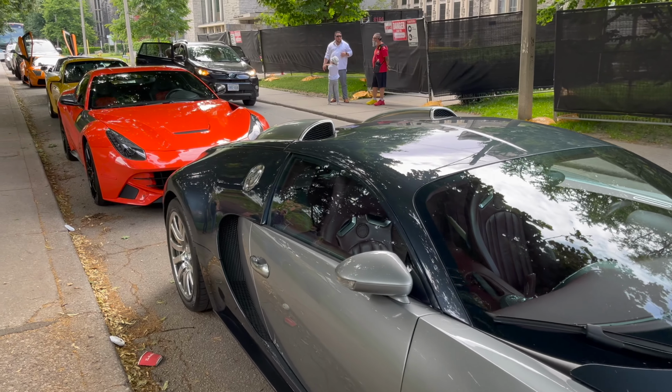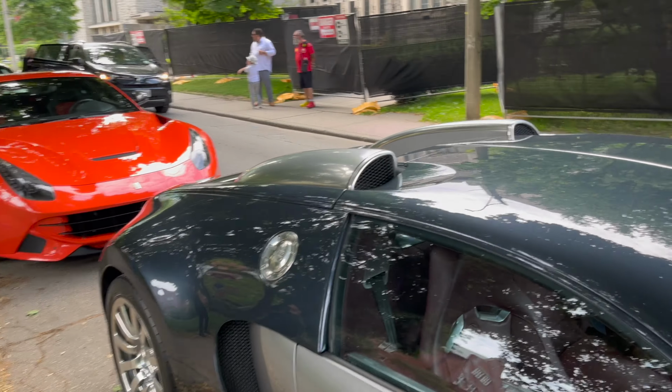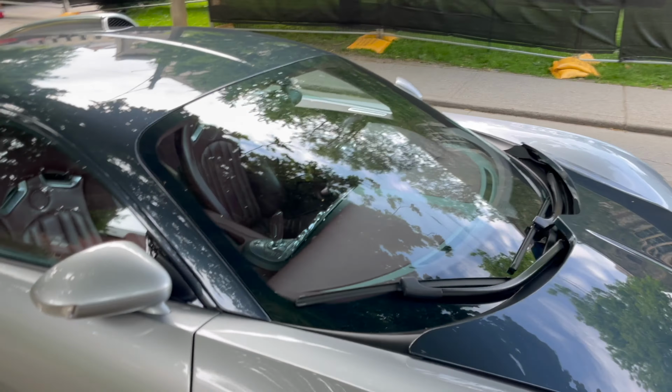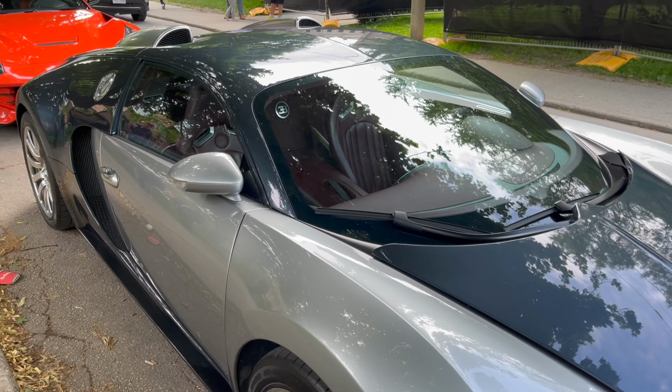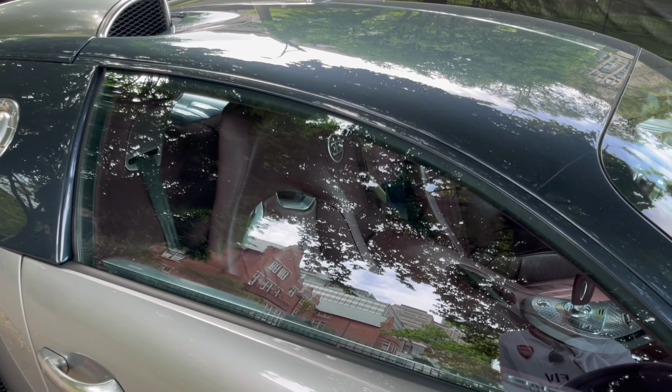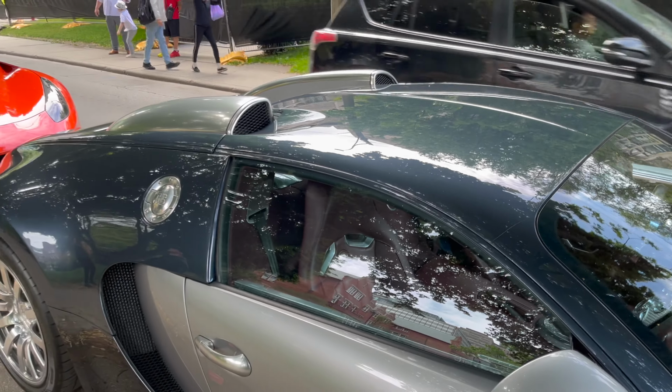Obviously the two-tone style with Bugatti is pretty iconic. And this is almost like a silver, a grayish blue, I would say, on top of silver. So just a lovely looking spec and like a dark red interior, almost like a wine color. Fantastic. So we'll see if we can get that driving in.